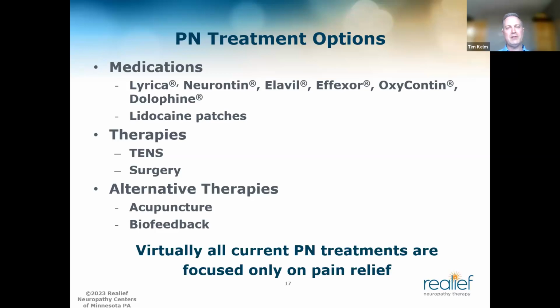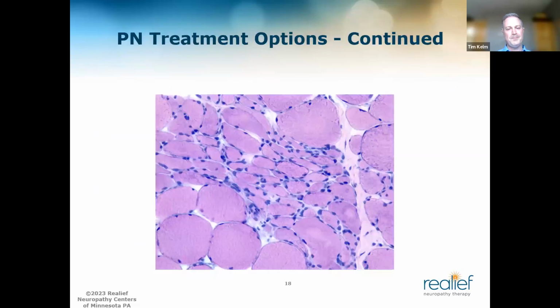And everything that's out there is only focused on pain because, of course, you can't numb numbness. There's no medication to numb numbness. This is another thing that happens with the neuropathy. So this is a slide of muscle tissue. If we took a chunk of muscle out of the foot or leg of somebody that has neuropathy and looked at it under a microscope, this is what we would see. Now down at the bottom left, this is how big around your muscle fibers should be, okay?